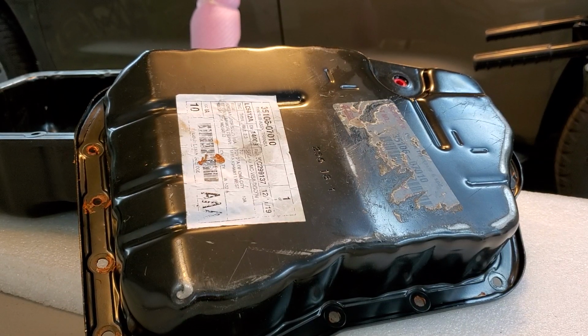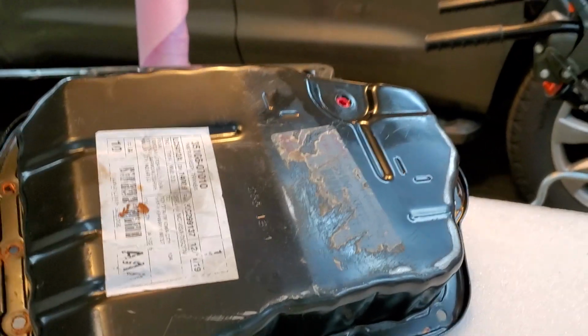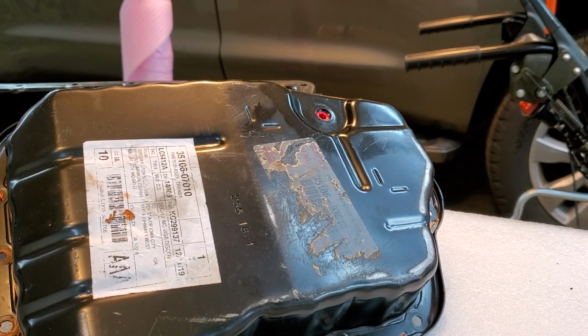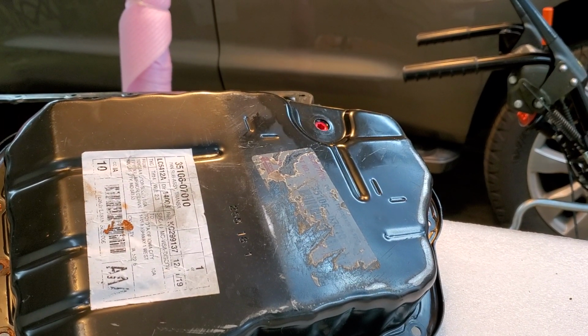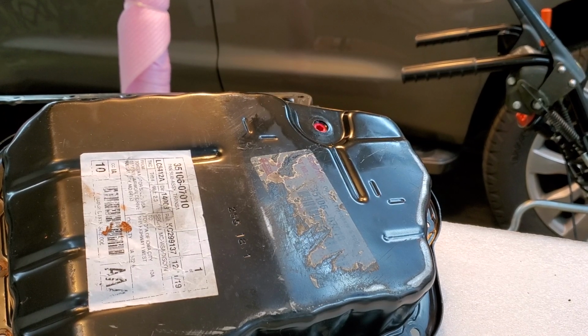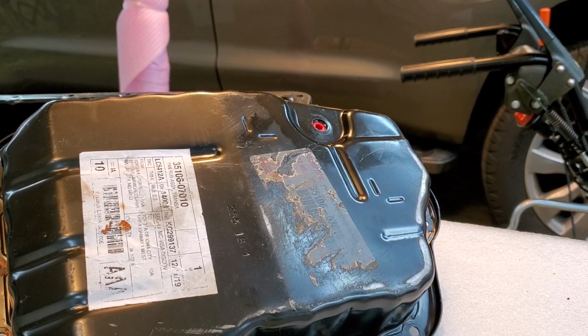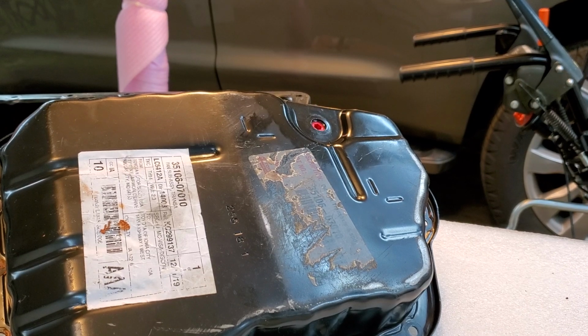Should you be using an infrared thermometer? It's up to you. I don't recommend it. Again, that's my personal opinion, because you're not reading the temperature of the fluid, you're reading the temperature of the oil pan on the outside. How much is it different, inside versus the outside? It depends on the outside temperature, humidity, elevation, and so on. So there are many factors. It could be a couple of degrees off, or it could be significantly, 10 degrees off. It depends on all those factors. So that's question number one and the answer to question number one.